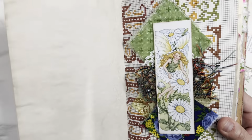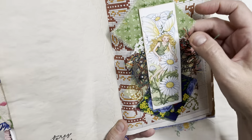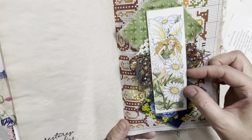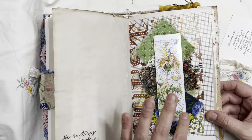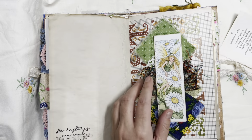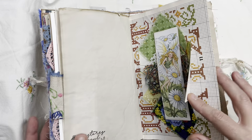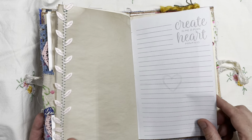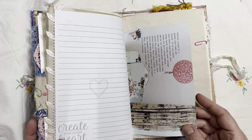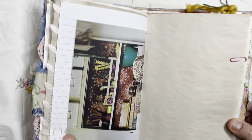I made these little scrappy belly bands with just little pieces of fabric, and had these little fairy bookmarks my sister had given me, so I couldn't think of what to do with them, so that's what I turned those into. Or from the Granny Chic book.